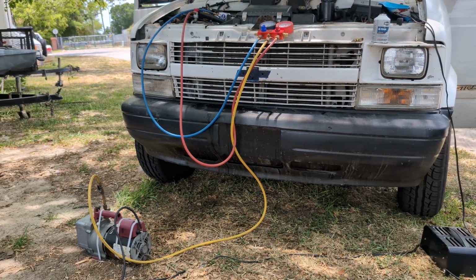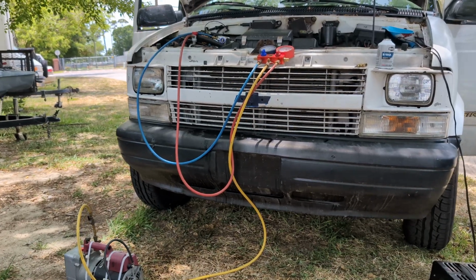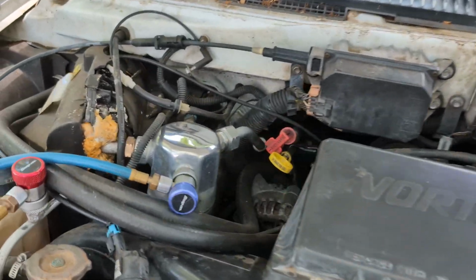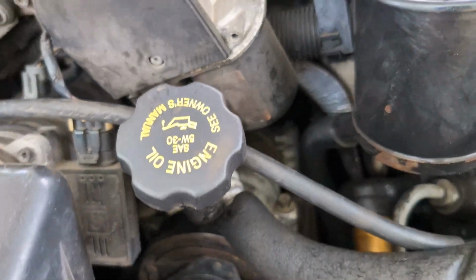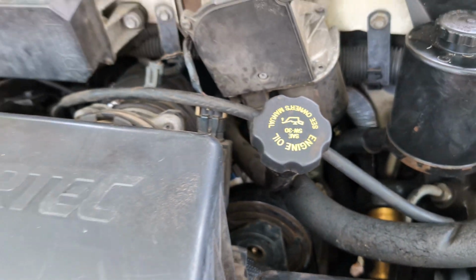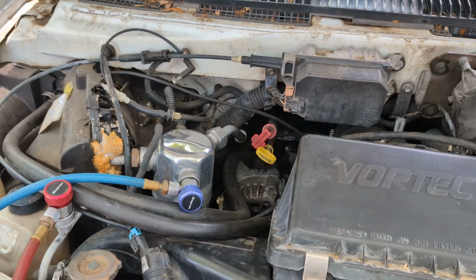I'm getting the AC fixed on the Astro van finally. It's already got a brand new compressor and a brand new dryer. They didn't do it right when they did it before, and it all leaked out. The mechanic's taking a rest. He's sleeping.